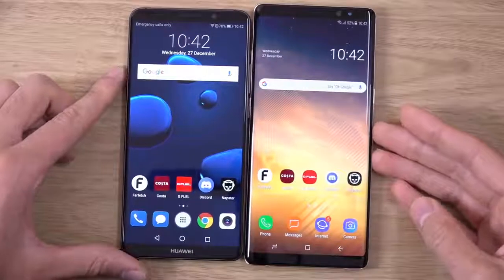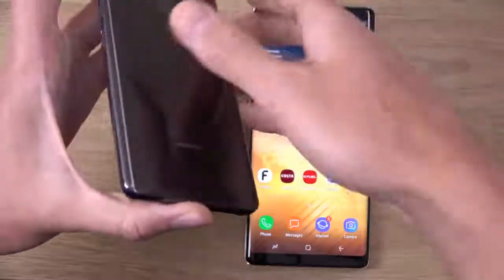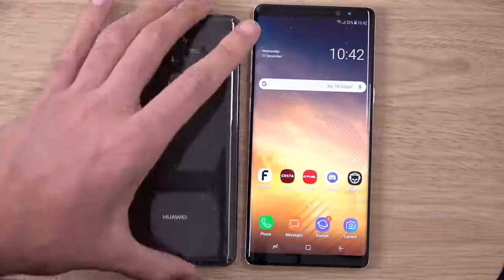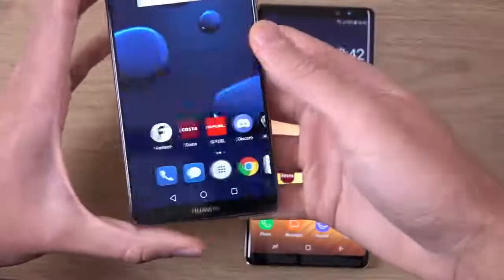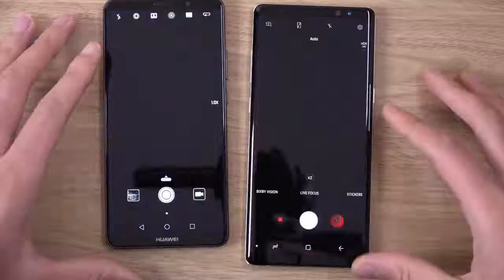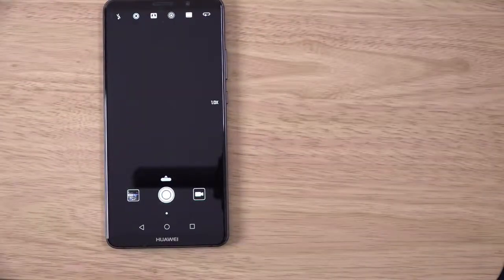In terms of the camera, that is another interesting aspect because obviously we're getting Leica technology here on the Mate 10 Pro, which Huawei does make quite a big deal of. So we're going to just get up some camera images here. Let me just get them ready to see what we do have.